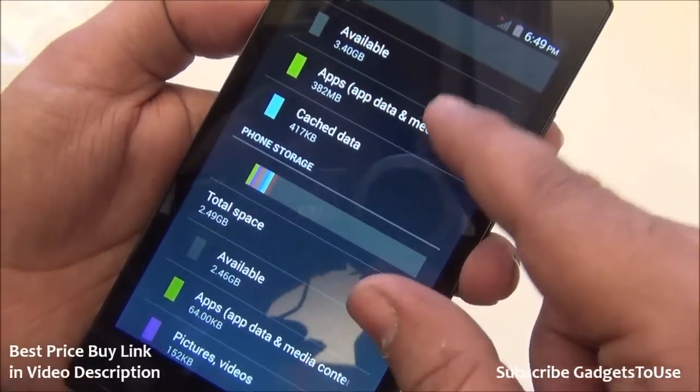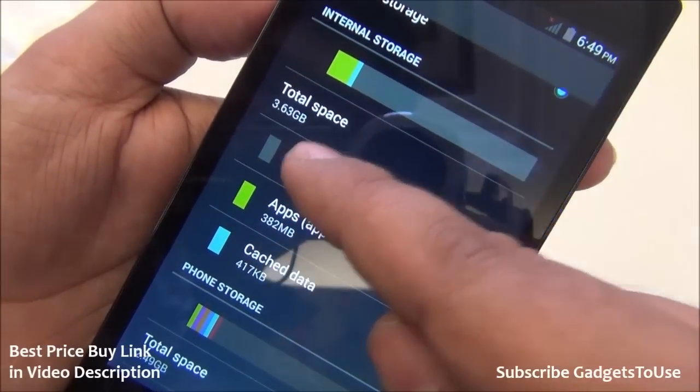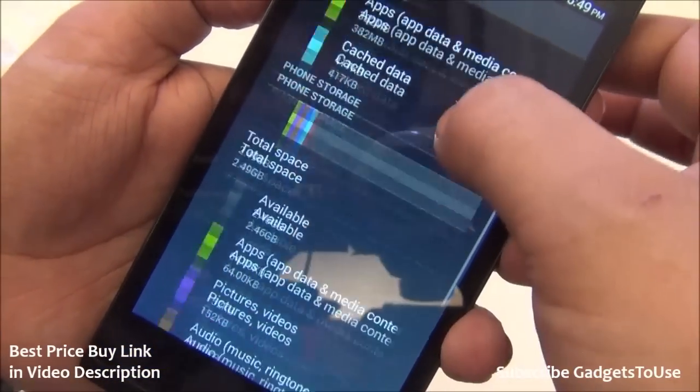And you do have the phone storage divided into two parts. One is the internal storage, which is actually for applications, where you can install applications. So you have 3.63 GB allocated for applications, and you can get around 3.40 GB available on this device out of the box for applications.